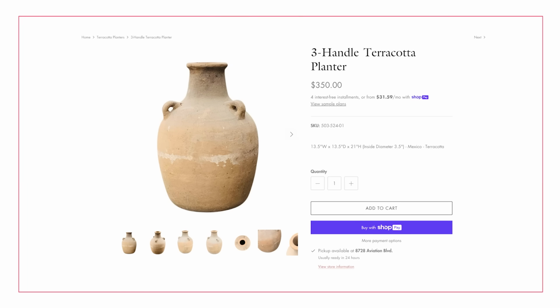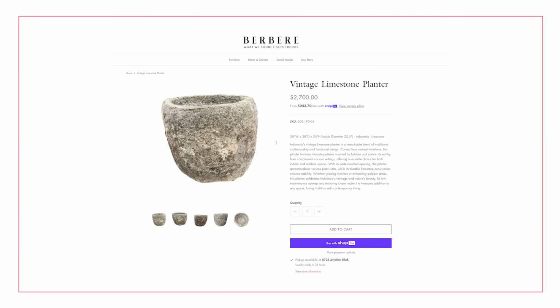I also think if you're going for a little bit more of an organic modern style, a Japandi style, some sort of organic looking style where you want to take some of those clean lines, where everything is just super clean and straight and flush, and you're just looking to add a little bit of a rustic organic element into a space, I think there's no better way to do it than something like some of these gorgeous terracotta or limestone pots or planters that they have here at Berbere Imports.